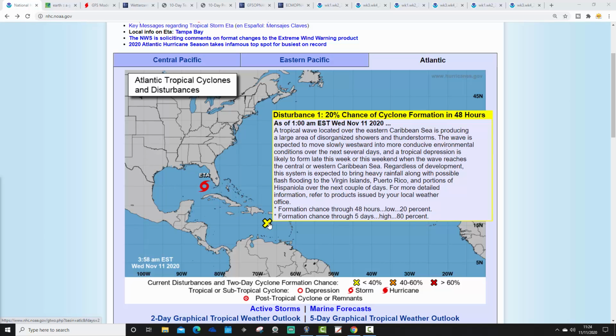They say a tropical wave located over the eastern Caribbean Sea is producing a large area of disorganized showers and thunderstorms. The wave is expected to move slowly westwards into more conducive environmental conditions over the next several days, and a tropical depression is likely to form late this week or this weekend when the wave reaches the central and western Caribbean Sea. Regardless of development, this system is expected to bring heavy rainfall along with possible flash flooding to the Virgin Islands, Puerto Rico, and portions of Hispaniola over the next couple of days. For more detailed information, refer to products issued by your local weather Met Office, I suppose. So that could well be our next disturbance area.